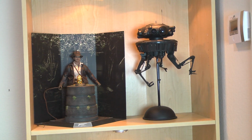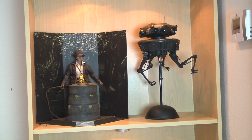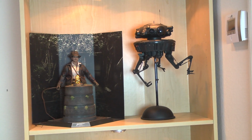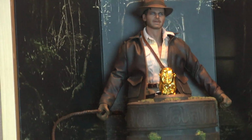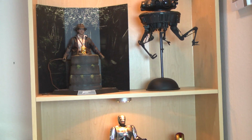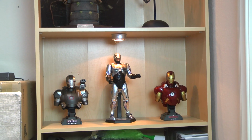I have the Sideshow Imperial droid there. I do love droids, even though I'm not collecting Star Wars like I used to. I do have a fondness for droids. The audio animatronic Harrison Ford, and just because it looks so audio animatronic, that is Indiana Jones.